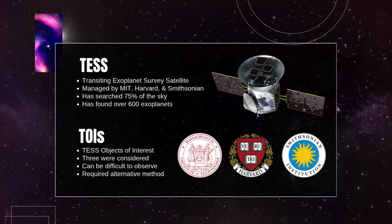TESS objects of interest, or TOIs, are significant findings from TESS that require further investigation. We considered 3 confirmed exoplanet TOIs. Because the TESS project was so exhaustive, some TOIs could be more elusive or obscure than other exoplanets. Because of these difficulties, we turned to our alternative method of analysis, resulting in different-looking light curves. Our methodology will be detailed in the next section.